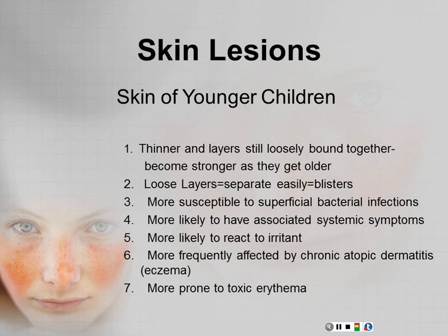Do you know what toxic erythema is? Any guesses? It's an intense redness, like a super red rash. And there are different types. There's actually a toxic erythema which can be a trapping of platelets, and that can be associated with a certain syndrome. Koplik-Merritt syndrome, I believe, is what it's called. We'll talk more about that when we get to the hemangiomas and talk about different vascular tumors and what kind of damage they could potentially cause. But they are more prone to just a toxic erythema, or just a really red rash.